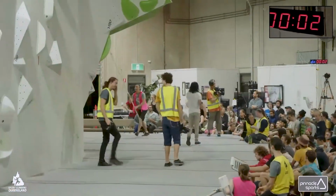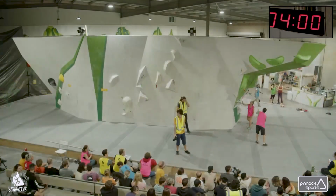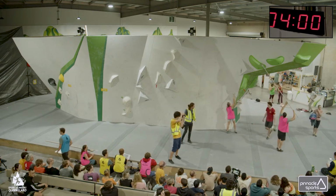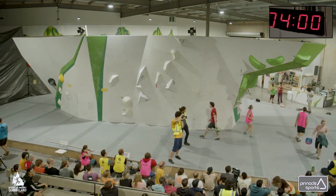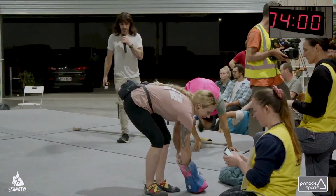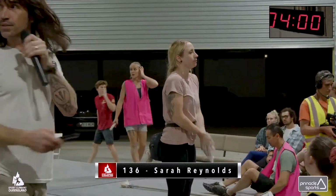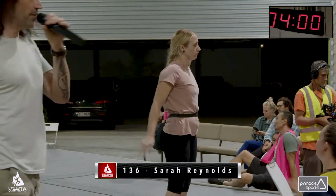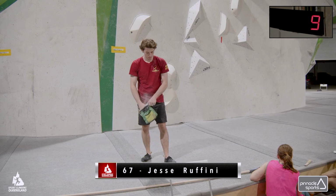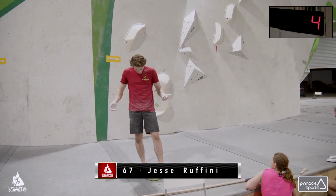And next up, we'll have Jessie and Sarah. Jessie Raffini and Sarah Reynolds out to do these final 2 boulder problems. What do you know about these two? They're very strong. Jessie has made a World Youth semifinals. They're ready. We're ready. Sarah, mum of 2, I had a chat to her today. And Jessie, a bit of a gun. We'll see how these guys go.